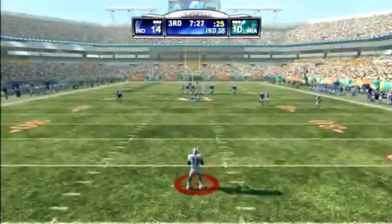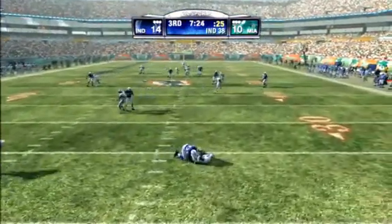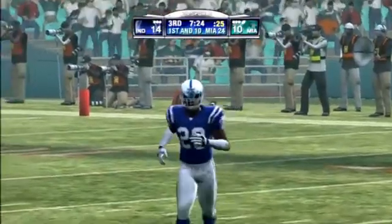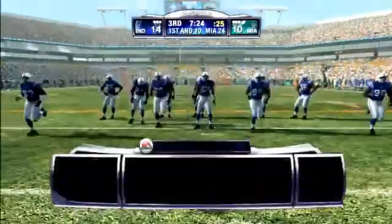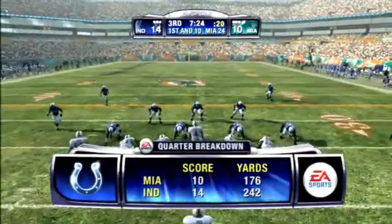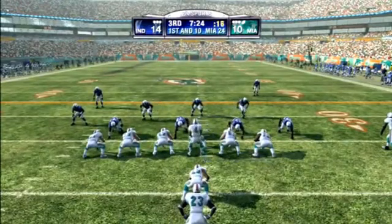Punts it. Again, takes it at the 23. He got everything he could, but there really wasn't much there. Boy, he hardly had any room to do anything there. They've got to come up with a better scheme or some better blockers or something. This guy's a good punt returner. He's just not getting any help at all from his teammates.